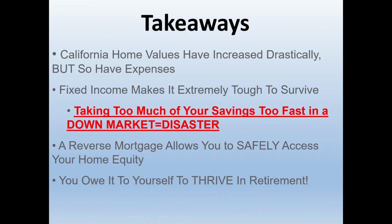Now, finally, I told you this is going way longer than I expected, but this isn't just some fluffy overview. I wanted to go deep into reverse mortgages in California so that you know exactly how this program will work for you. So here's the bottom line. Your home value has increased drastically over the past few years. But so have your expenses. We haven't really even spoken about that, but inflation is absolutely crazy. So your expenses have increased, and your investments, if you have money in assets and investments, I don't know if I'm being too dramatic by saying they've fallen off the cliff, but they've taken a beating. And when you're on a fixed income, it's really hard when all of your expenses are going up.